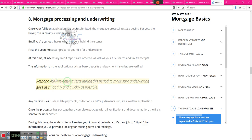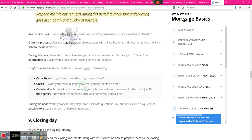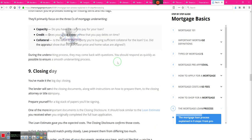Respond ASAP to any requests during this period to make sure underwriting goes smoothly, because they will cancel the underwriting and you have to start all over again. Any credit issues, such as late payments, collections, and/or judgments, require a written explanation. Once the processor has put together a complete package with all verification and documentation, the file is sent to the underwriter. During this time, the underwriter will review your information in detail. It is their job to nitpick the information you provided, including missing items and red flags.